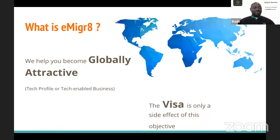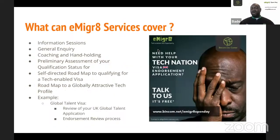country. For us, globally attractive is in two ways: either a globally attractive tech profile, which is what we'll be focusing on the most during today's session, or a globally attractive tech-enabled business, typically a startup. For some people, your startup can literally be your visa. We're not focusing on that today. Today, we are focusing on how you can use your tech profile, particularly if it is globally attractive, to be able to land visa options and also be able to further your career.